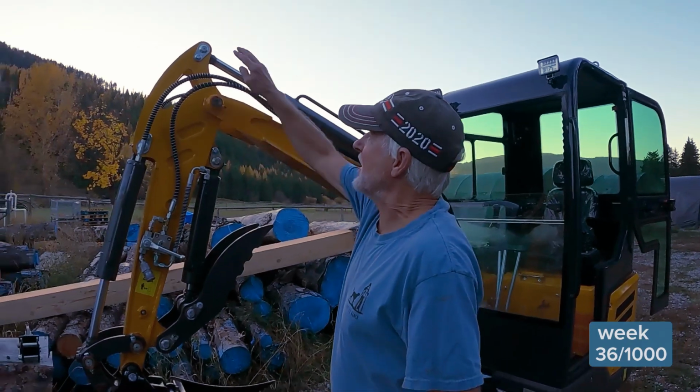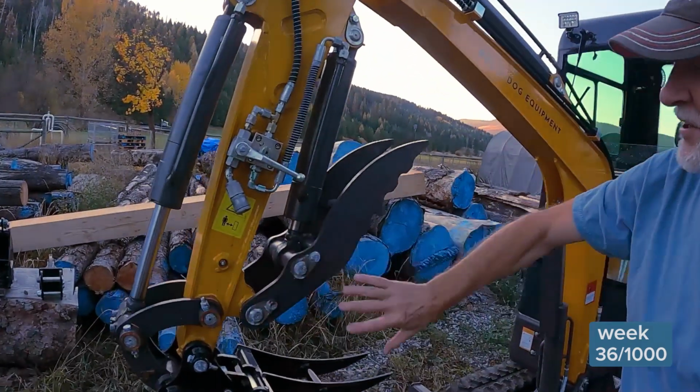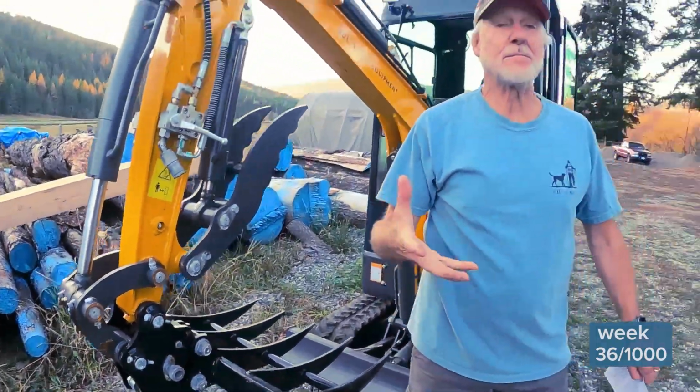This is just first impressions, so stay tuned to this channel. This whole thing might unravel unceremoniously at some point, but things like the pins, the bushings, the hydraulic cylinders, the fittings, the routing of the cylinders, the fit, the finish, the welds on the boom and the stick, everything seems really, really solid. And before I finalized the purchase, the independent mechanic that I have great faith and trust in verified.